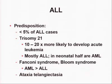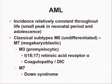The one that you should know definitely is trisomy 21 or Down syndrome. They're 20 times more likely to have leukemia than the general population. Most of it's acute lymphoblastic, but when kids are younger, it can also be AML. Patients with Fanconi syndrome or Bloom syndrome, which is a DNA repair problem, can have this, but more AML. And then ataxia telangiectasia, which is an immune deficiency disorder.